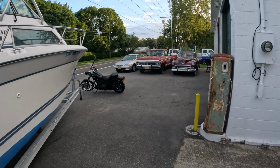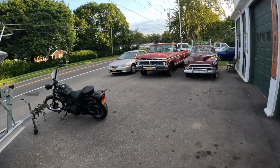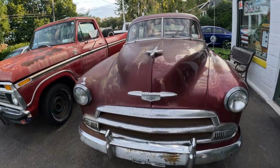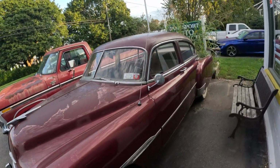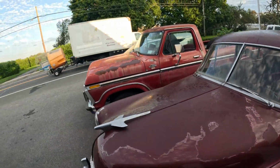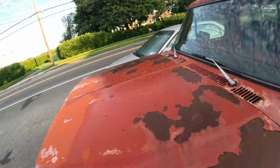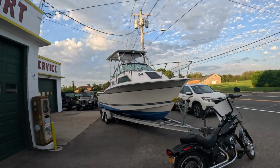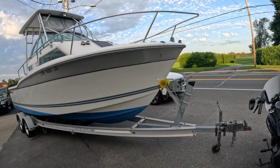It's got some cool cars here. Is that a Plymouth over there? I can't tell. Ford, 70s vintage. What is this? Oh, it's a Chevy. Very cool. Really cool. It's a 51 Chevy. What year is this Ranger? 77. Really cool. Look at the patina on this. They don't make them like this anymore. But back to the boat. Sorry for the diversion there.